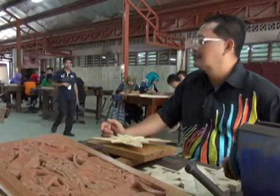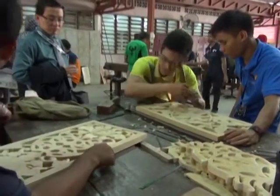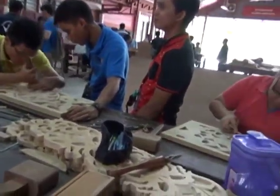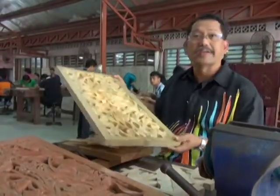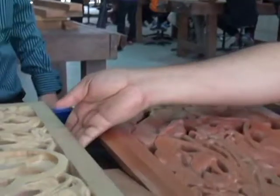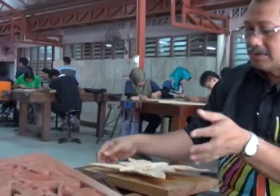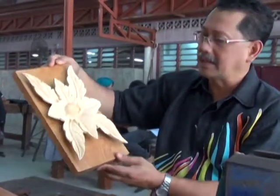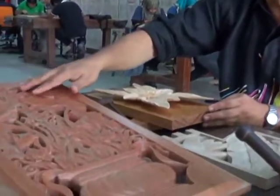This is the wood carving department. We teach them several techniques of carving. For instance, traditional motif carving like this, and then we have contemporary carving. We also teach them 3D carving like this one, which looks 3D, compared to this one, which is 2D carving.